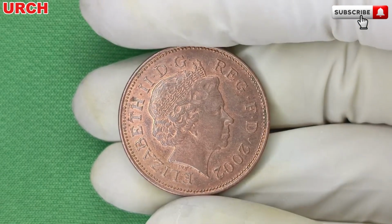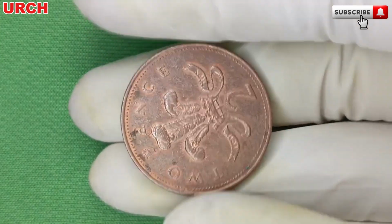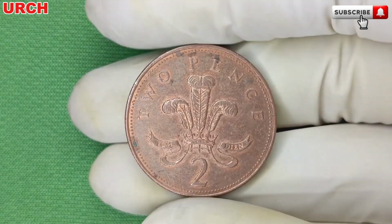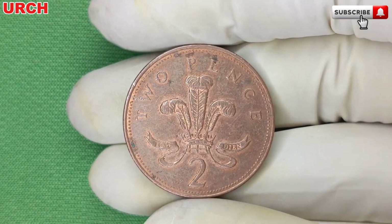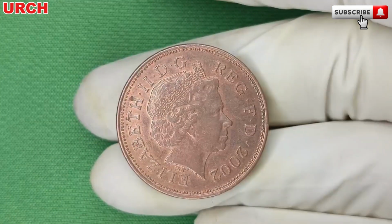To fully appreciate the story of this coin, we must journey back to a year that was marked by celebration, tradition, and continuity. The year 2002 was not just another chapter in the reign of Queen Elizabeth II, it was a time of national remembrance and subtle transition.